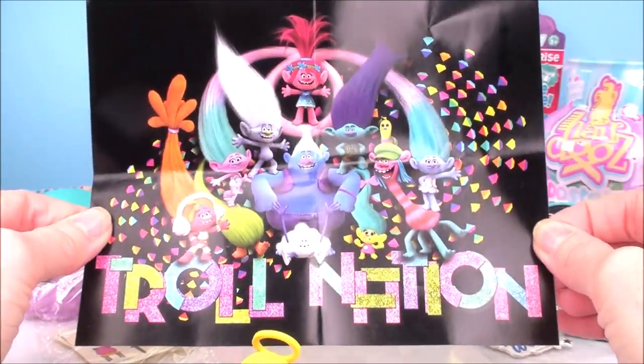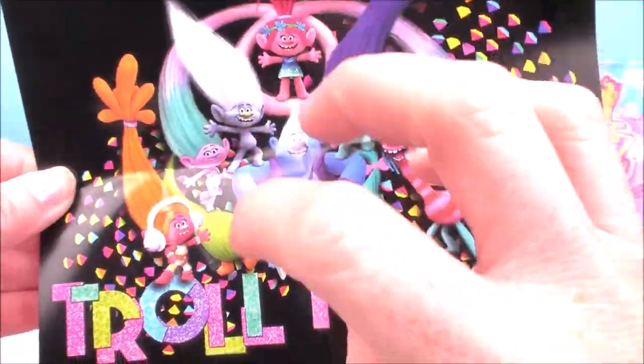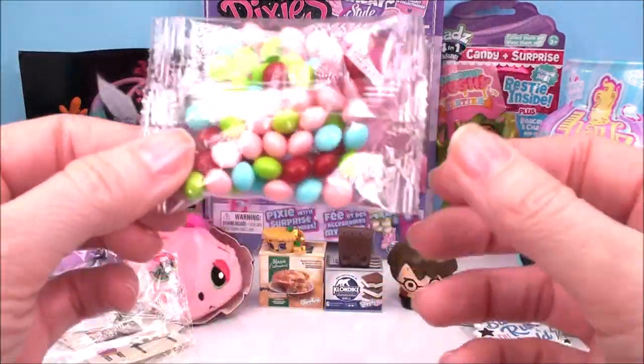Oh my gosh, I love this mini poster. I love this one, Troll Nation. I think I just love the black background and all those super beautiful, vibrant colors. Isn't that a good one? Now that is a keeper. That one is definitely getting hung up in my studio here.